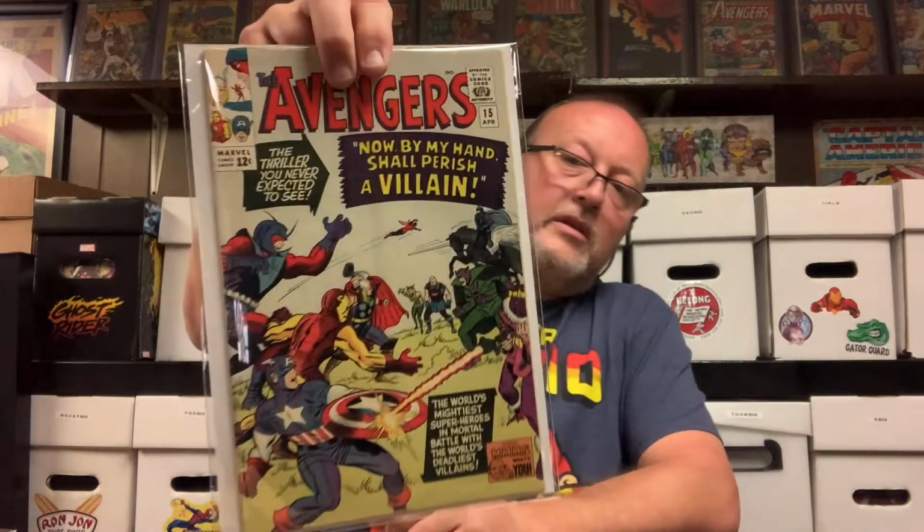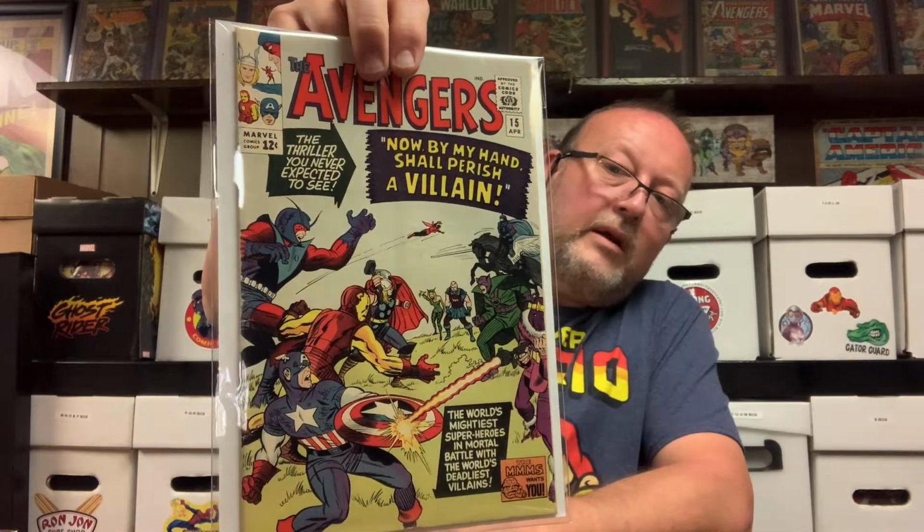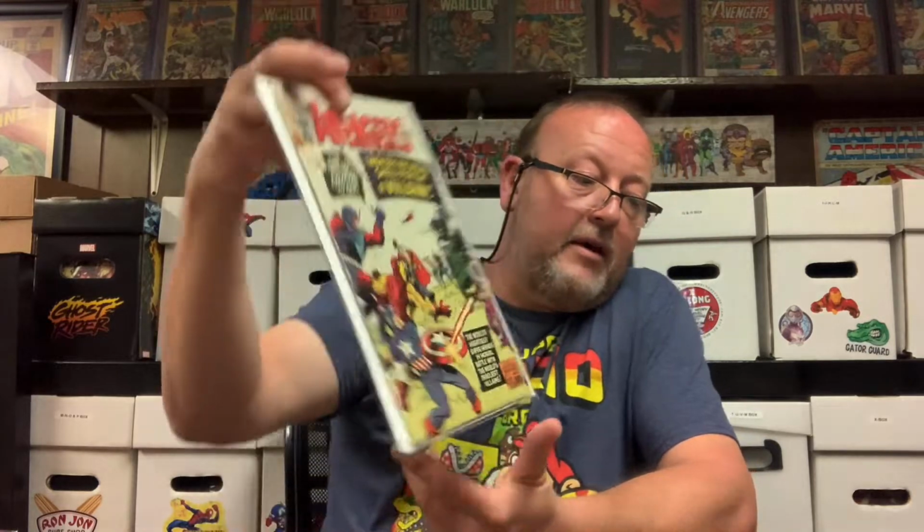Here it is. Okay, so Avengers number 15 right there. This has the thriller you've never expected to see. Now by the hands shall perish a villain. Man, it's got the Huntress, Baron Zemo, looks like a Black Knight, some dude with purple cat ears. I don't know who he is, but it's an Avengers 15. Really nice shape. Check it out. Proud to have that in my collection.